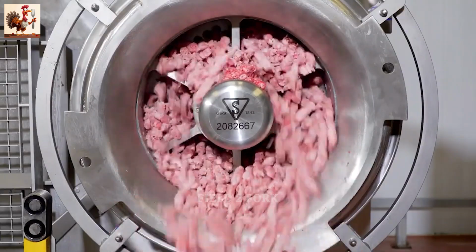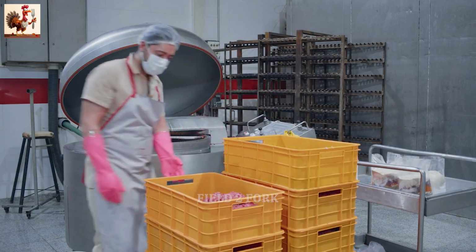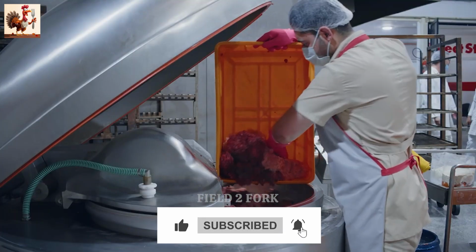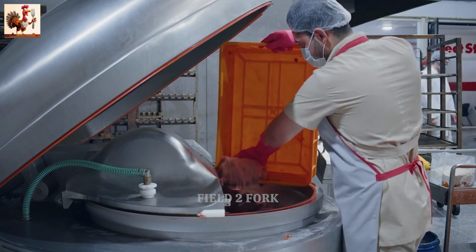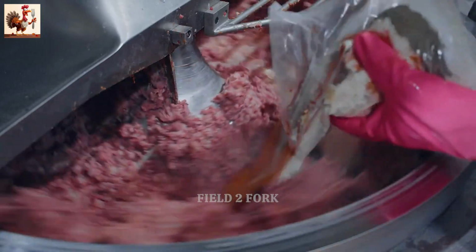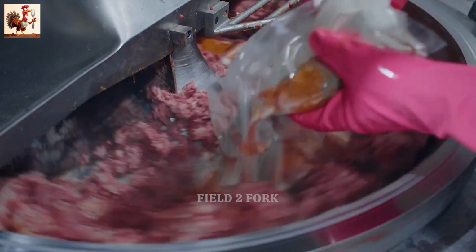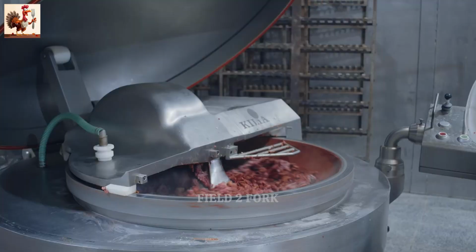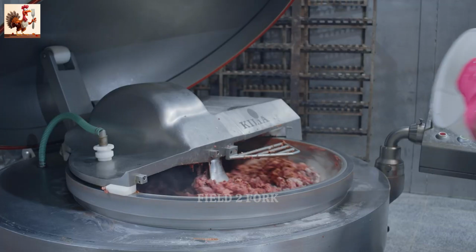Once the meat is ground, it's time to mix in the ingredients. This is where the sausage gets its unique flavor. Spices, herbs, and other seasonings are added to the meat mixture. The blend of ingredients varies depending on the type of sausage being made, whether it's a classic Italian sausage with fennel and garlic, or a spicy chorizo with paprika and chili.